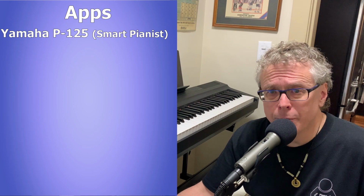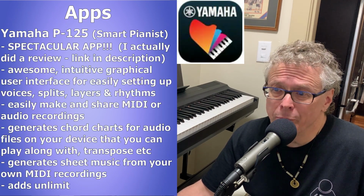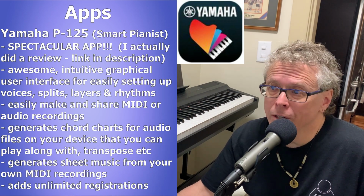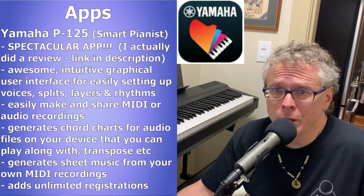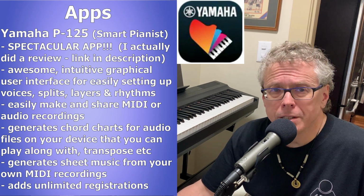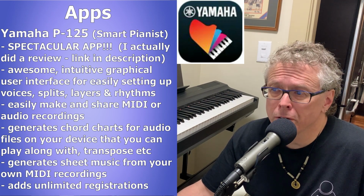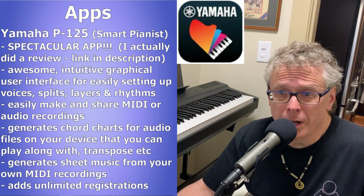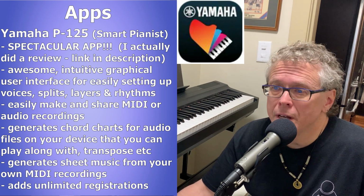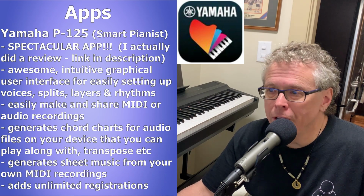Okay, apps. The app for the P-125 is Yamaha's Smart Pianist app. This app is absolutely fantastic. I actually did a complete review on just the app if you want to check it out. It offers a ton of features and adds some significant functionality to the P-125. It's got a super nice visual, smooth and intuitive interface for controlling your voices, so layering, splitting, mixing relative volumes, etc. Super nice visual interface for controlling your rhythms. And for recording, you can easily record MIDI and audio.